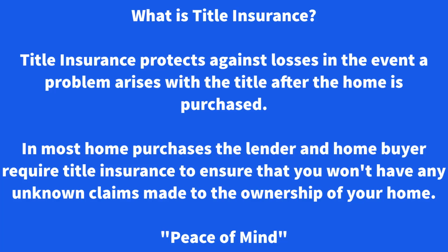So what happens with that is now the title officer is looking into title insurance. Title insurance simply protects against losses in the event that a problem arises after the title is issued on the purchase of the property. It protects you in the event that there was a problem or mistake made in the issuance of said title. So for most parties, both people are going to have title insurance. The seller's going to have a title insurance fee.